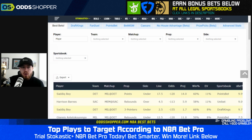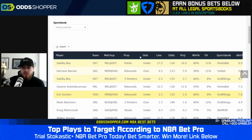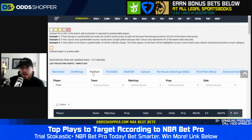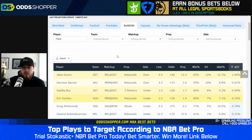If you're not familiar, quick overview. This tool is powered by our DFS projections. Same team that does those does these. It's just an easy way to see the best bets on individual sportsbooks or the best overall bets that you can make. If you're someone that has a bankroll on a variety of books, you can come to this best bets tab and just very quickly see across multiple books where the best places to bet are. If you're somebody that just has money on DraftKings or FanDuel or BetMGM or Caesars, whatever it may be, you can go to that specific tab, see the best bets for that individual book as well.